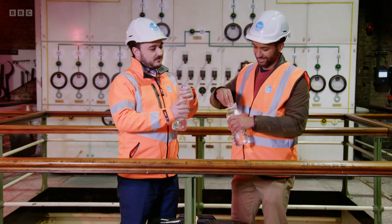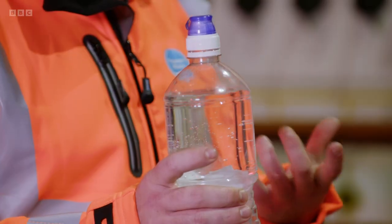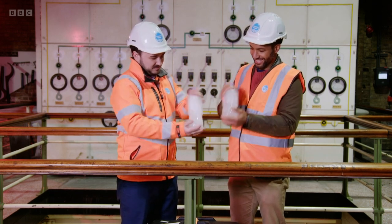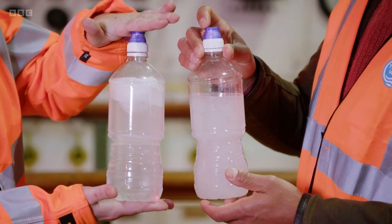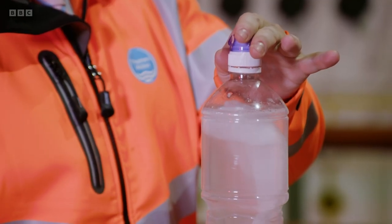And all we're going to do here is simulate what happens when you flush the toilet. And it helps to highlight the problem that these wet wipes don't really break down. So with me, 10-second shake. There we go. If we have a look, you can see the toilet paper's broken down to a mush, whereas I can actually see the wipe there. Nothing happened, completely intact.